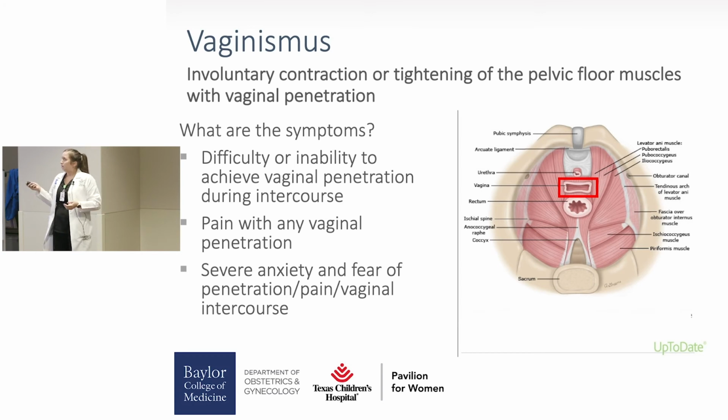I just put this up here so you can see your pelvic floor. If you think of it as if I were to cut myself in half and then look straight down, this is your pubic bone or the front. This is the back. This is your urethra. The vagina here is in red, and then the rectum. And so you can see how all of these pelvic floor muscles are intricately related to the vagina, and that any kind of spasm of those muscles is going to cause pain or even inhibit penetration altogether.